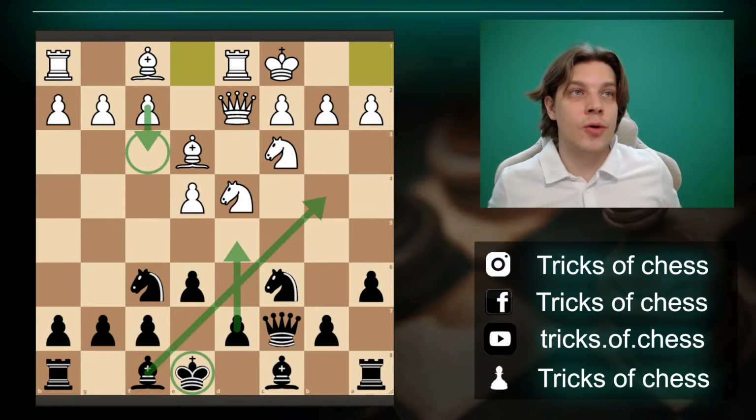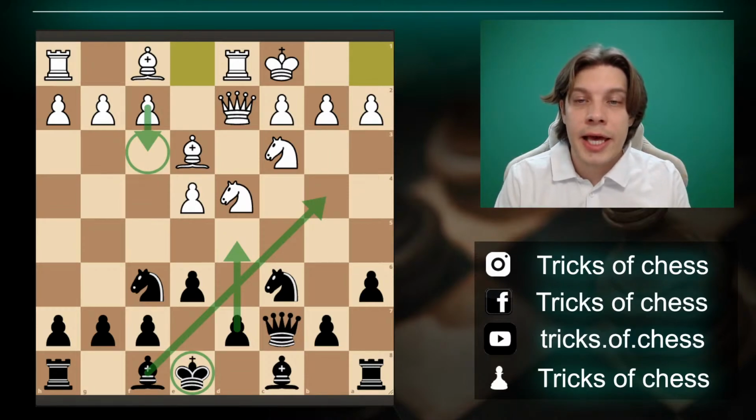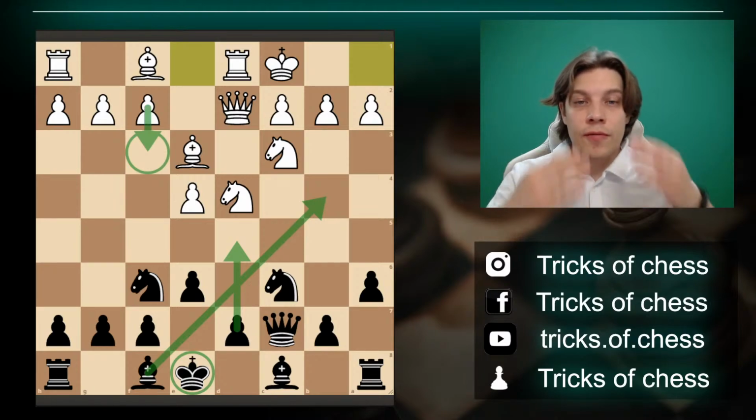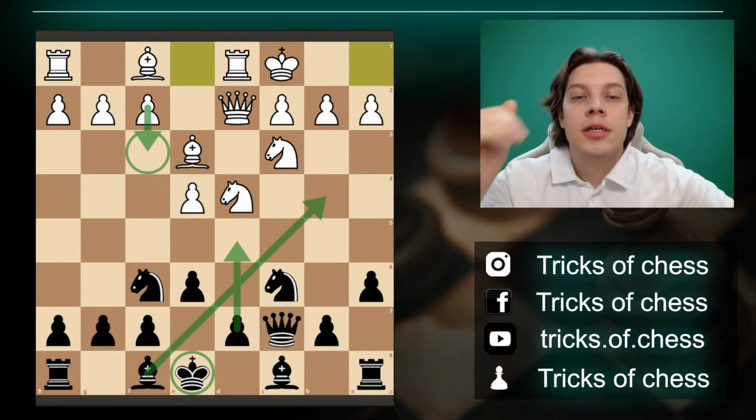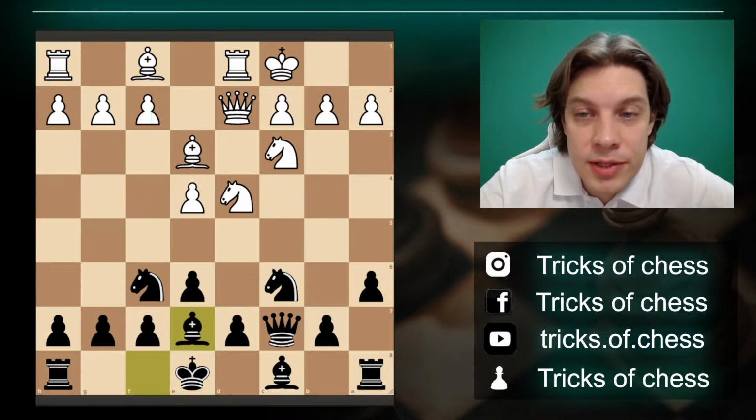And you of course know that when the king is in the center and you lag in development, you shouldn't open up the position, to avoid complications and to avoid the potential attack on your king. So bishop e7 instead, f3 and b5. b5 with the queenside attack.